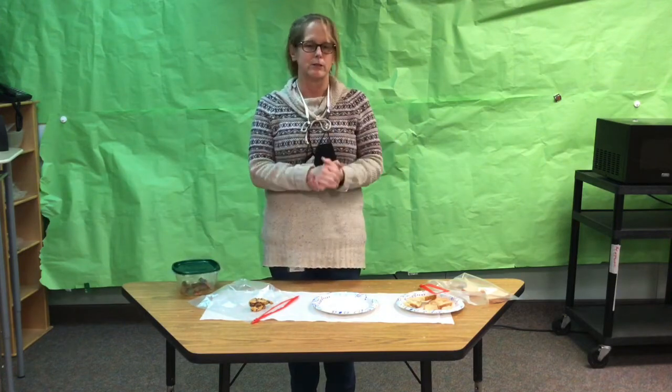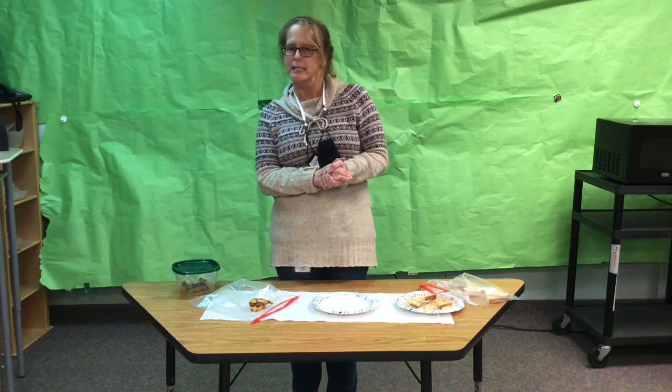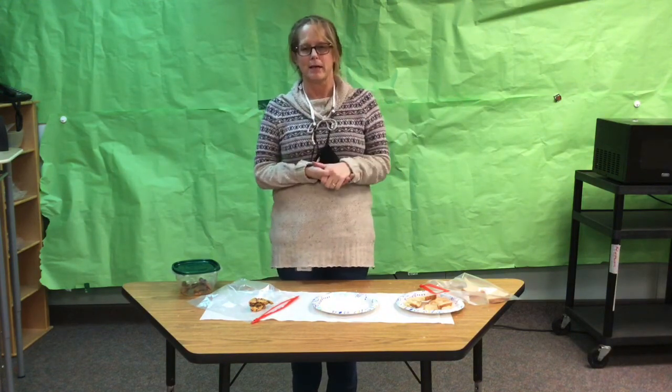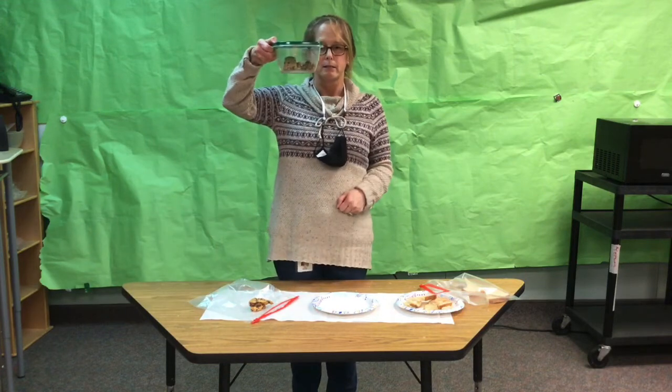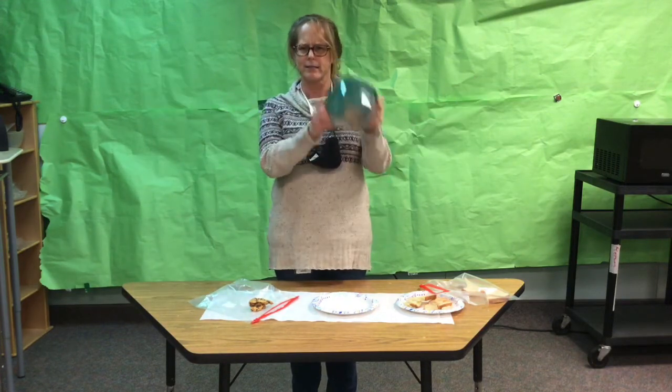Now, like when this Christmas time or winter break comes, and you're making cookies or you've got special breads or candy that you might make, make sure you put it in a sealed container so it lasts a long time. All right? Sealed containers are a must.